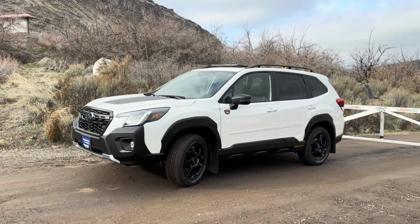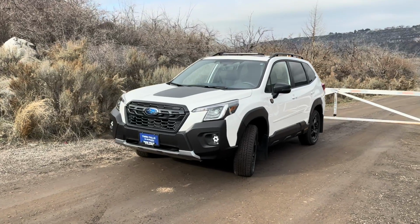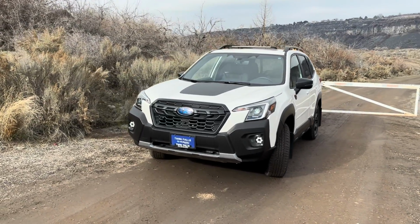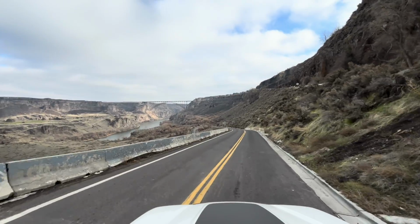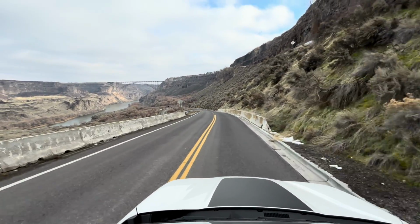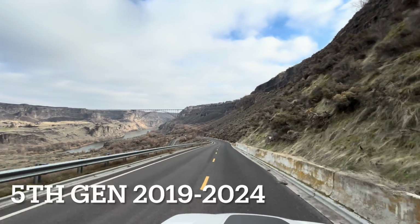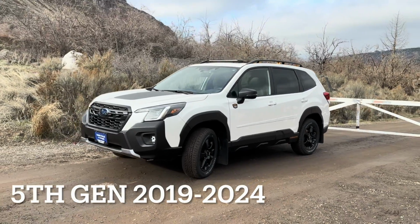But I have a lot to show you guys, including a bunch of cool features and things that I may not necessarily verbalize, so pay close attention to the screen if you don't want to miss anything. I'm also going to show a really cool modification you can do to your Forester Wilderness in just a few minutes. But this is now confirmed to be the last year of the 5th generation of the Subaru Forester.